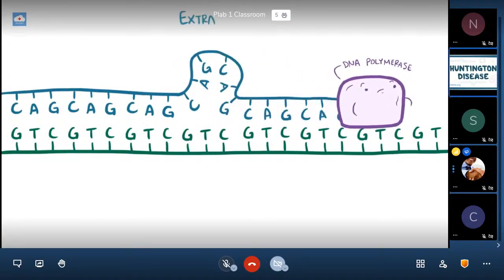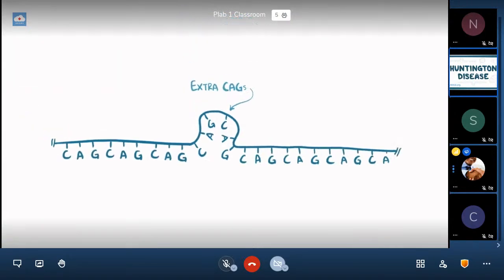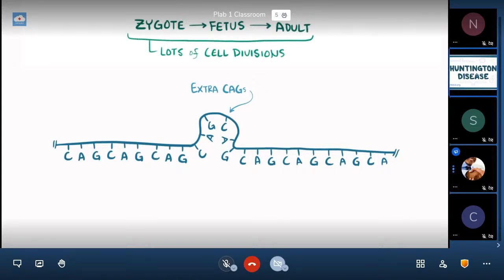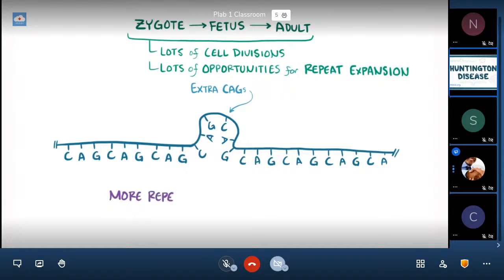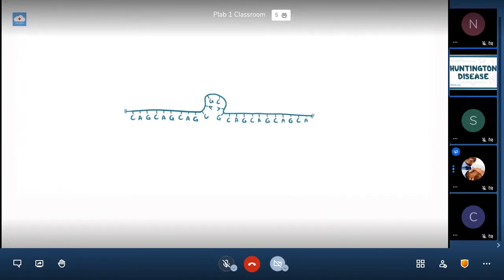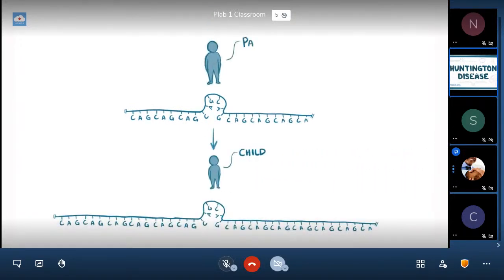The expanded CAG repeats can basically lose track of which CAG it's on, and accidentally add extra CAGs. Since as a zygote develops into a fetus and eventually into a full adult, by the time sperm and eggs are created, several dozen cell divisions, each with a round of DNA replication, have taken place, and so there have been a lot of opportunities for repeat expansion. And the more repeats that are added, the more unstable it gets. This expansion of the originally inherited gene means that a child of a parent with HD can inherit even more CAG repeats than the parent did.